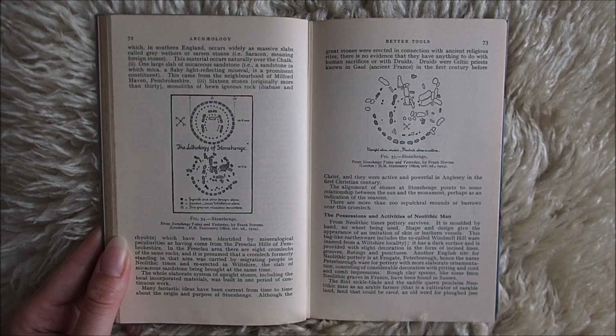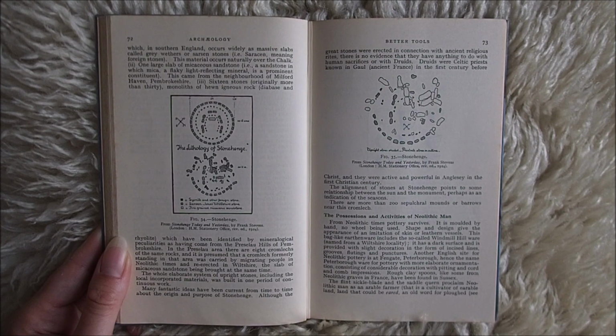2. One large slab of micaceous sandstone, i.e. a sandstone in which mica, a flaky light reflecting mineral, is a prominent constituent. This came from the neighbourhood of Milford Haven, Pembrokeshire. 3. 16 stones, originally more than 30, monoliths of hewn igneous rock, diabase and rhyolite, which have been identified by mineralogical peculiarities as having come from Preseli Hills of Pembrokeshire.